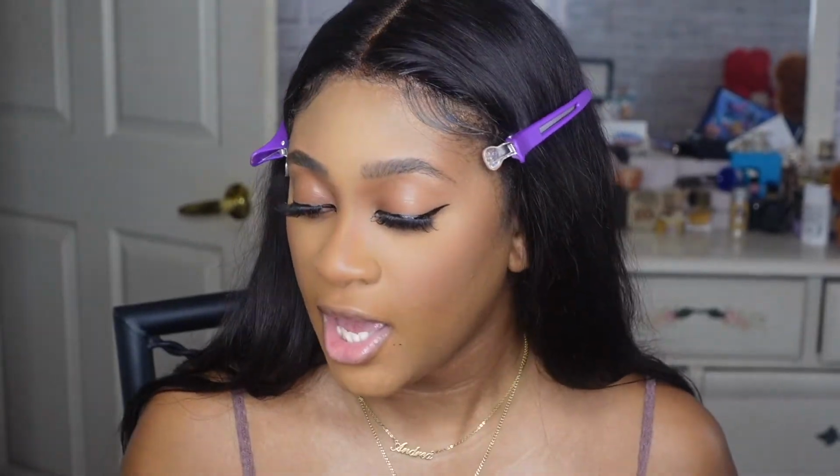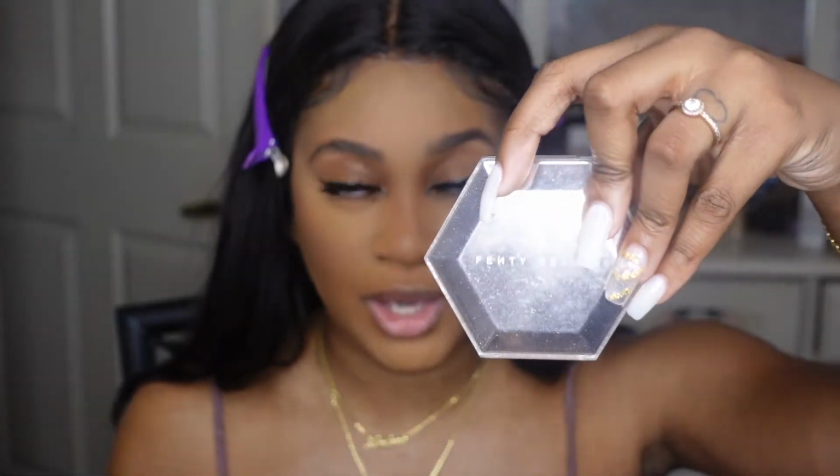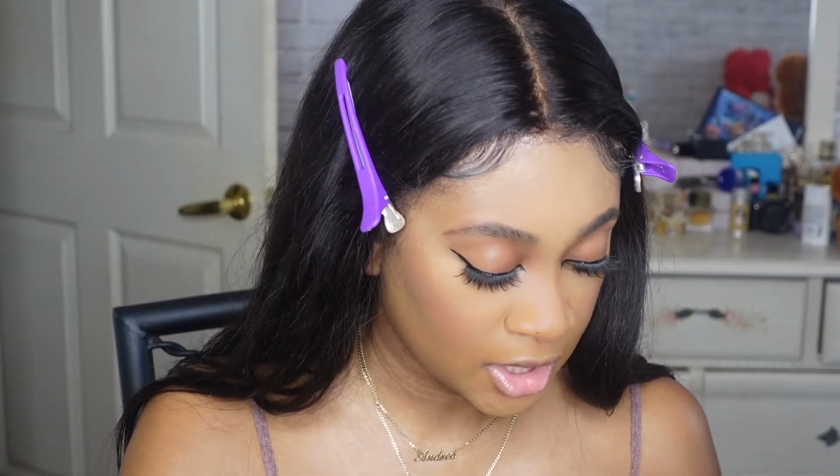Now we could go into my favorite part, the highlights. So I'm gonna be using my all-time favorite highlighter, and it's from Fenty Beauty. It is the How Many Carats. Oh, I'm probably blinding you guys, but it's called How Many Carats. It's like this really pretty white. It's not white when you put it on your skin. It just looks like you're a fairy.